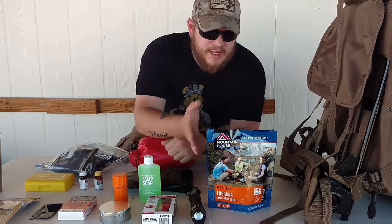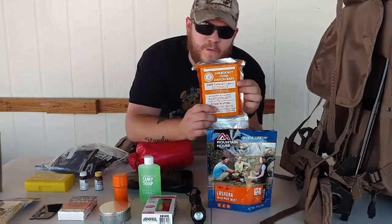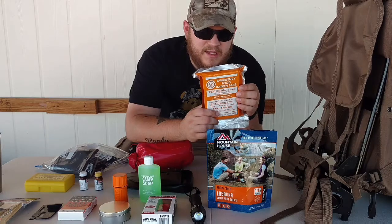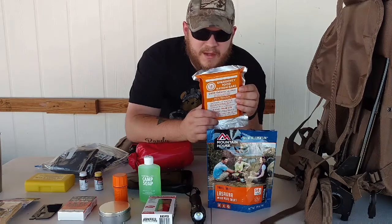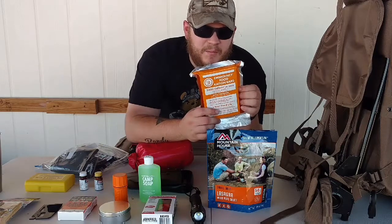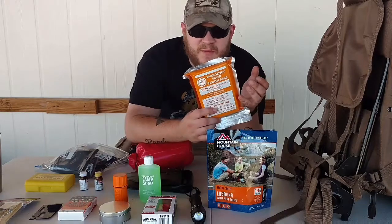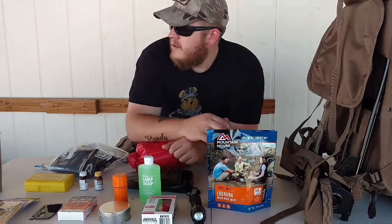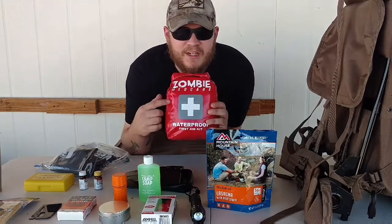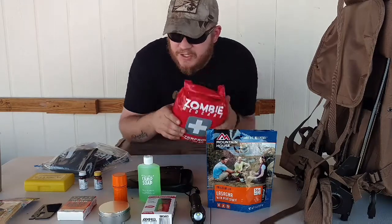So I got these, and you guys have seen these, the emergency rations. This is about 2 days worth of food for one person. So you kind of got to keep that in mind. It's 2,400 calories, and you may be able to stretch it out a little bit, but on the average daily diet, this is probably going to be about 3 days at the most. So there's those. You've seen my medical kit, and if you haven't seen it, I will put the video right here for you at the end so you can watch it.